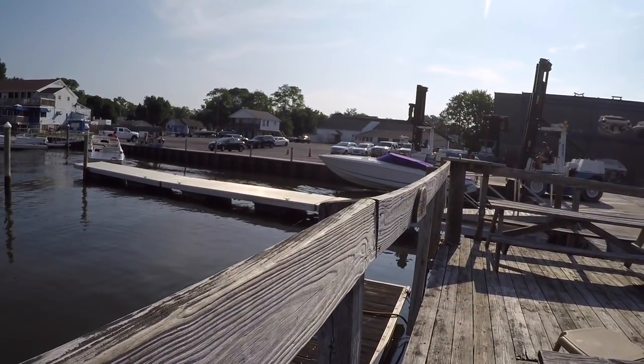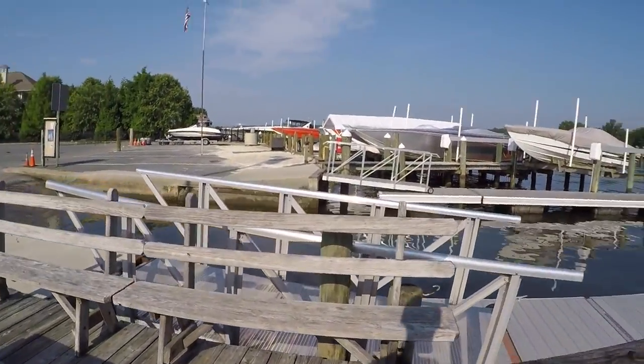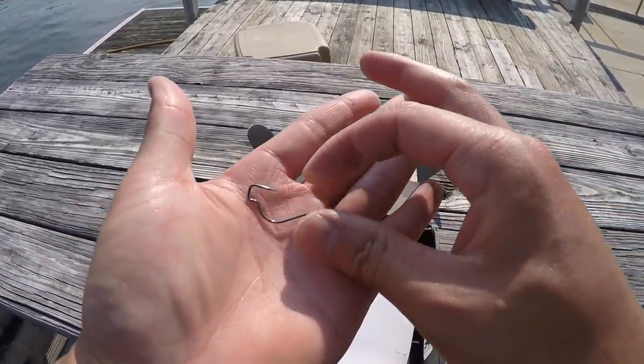Back at the marina, these guys are doing their work, and you wouldn't really expect there to be too many bass in this dirty, gasoline-filled water, but you'd be surprised what you can finesse up. Let's see what kind of drop shot gear I've got. Time to check you out, man.